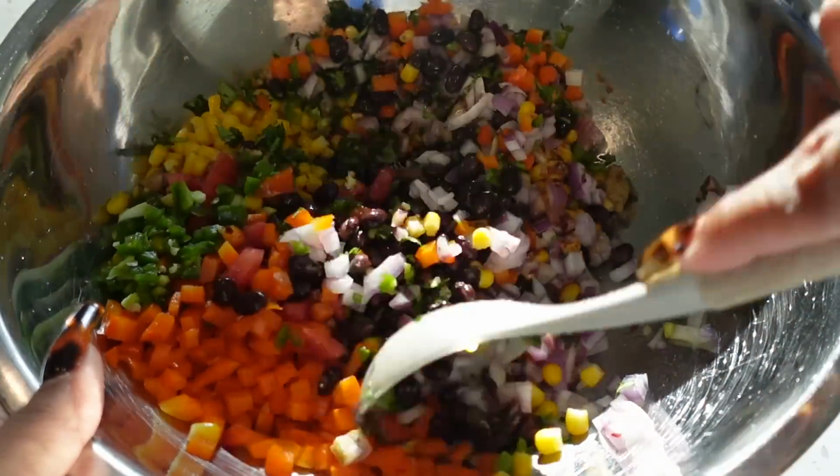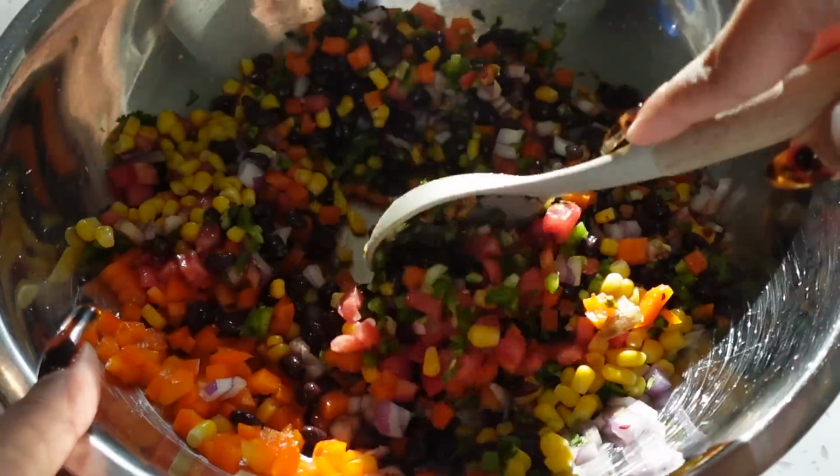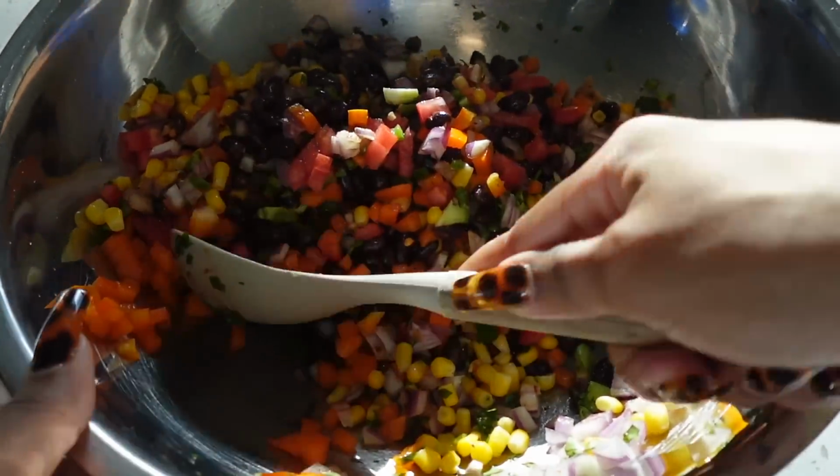It's really not hard at all. It's just chopping all of the veggies that is very tedious. But once you try it, you won't even focus on the amount of prep work it took because it's that good.